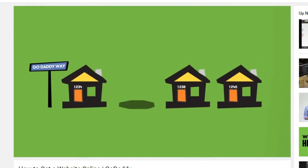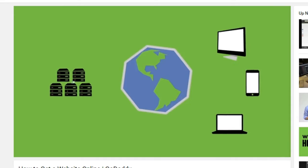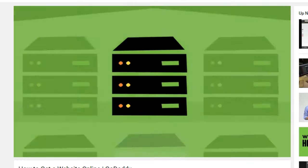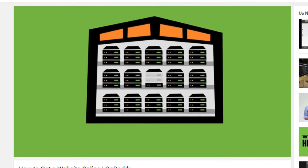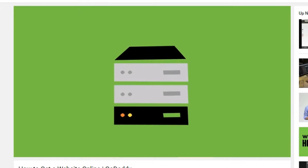For websites, hosting servers provide the land. Hosting servers are where you store your website files and make them visible on the internet. To get space for your website files on a hosting server, you rent space from a hosting provider. Hosting providers lease you space on their servers to store your files.